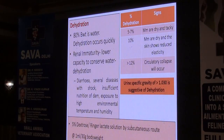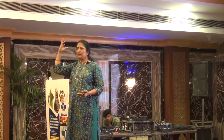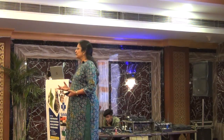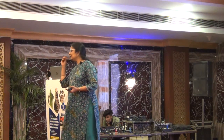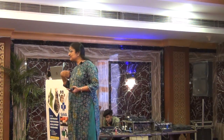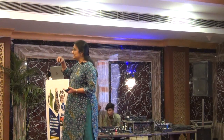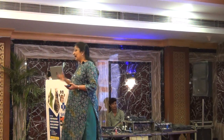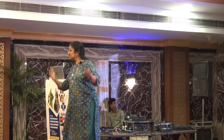But what happens here is, how do I calculate dehydration? We normally talk about skin elasticity, mucous membranes and all that, but it's very hard to do in a newborn puppy. You need to look at the tackiness of the mucous membrane, which is very hard because the mouth is already very small and the puppy is constantly suckling. Also, a lot of puppies are born with very loose skin, so if I pull and look for elasticity, it's not going to work. Eye mucous membranes are not an option because the eyes don't open until 14 days. It's very hard to assess dehydration.